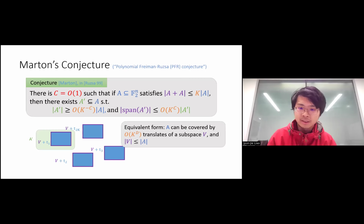And there is another equivalent form of this conjecture, which you might see in many papers, including the recent one by GGMT, which says that A can be covered by poly k translates of some subspace V that has size at most the size of A, and the exponent is only off by, I think, 1. And it's equivalent to the conjecture that I listed above.